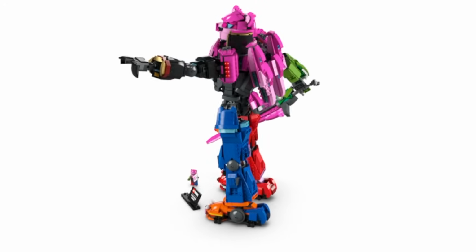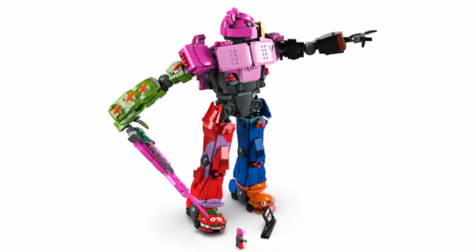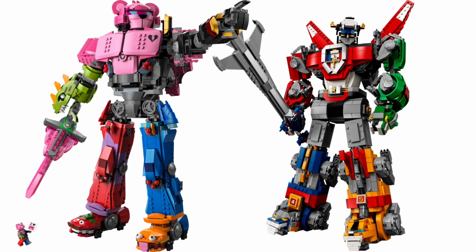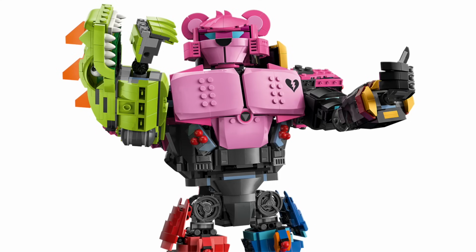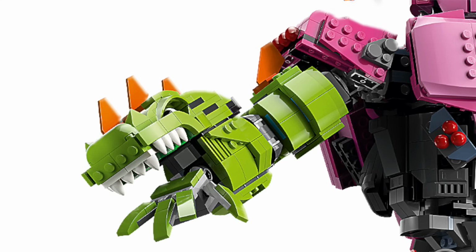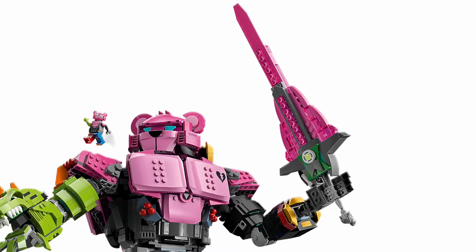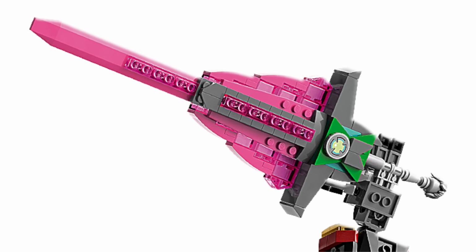This mech looks awesome with its bright color scheme, and it's massive at 17.5 inches tall, making it 2.5 inches taller than Voltron. The design captures all of its signature details with some great shaping for the face and lots of prints. I love the Rex-themed arm and the tomato head and Beef Boss-themed feet. The arms feature great posability to hold the giant sword above the head.